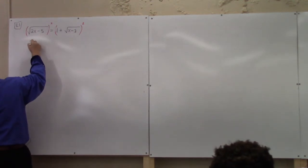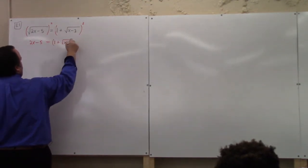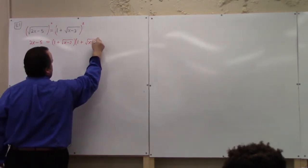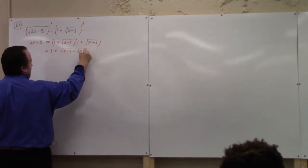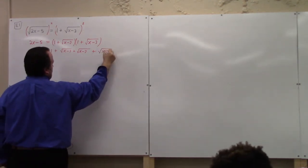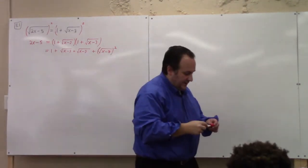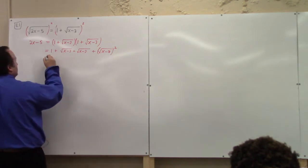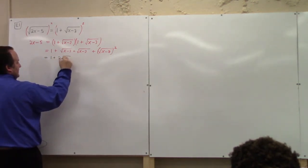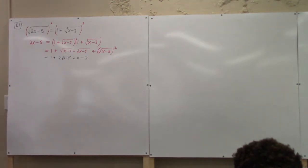So on the left-hand side, we just get 2x minus 5. On the right-hand side, I'll write it out. So when we multiply this out, how does that go? You've got 1 plus the square root of x minus 3 plus the square root of x minus 3 plus the square root of x minus 3 quantity squared. So that simplifies a bit because we can collect like terms, and the square root of the squared thing is just the thing again. So we've got 1 plus twice the square root of x minus 3 plus x minus 3.